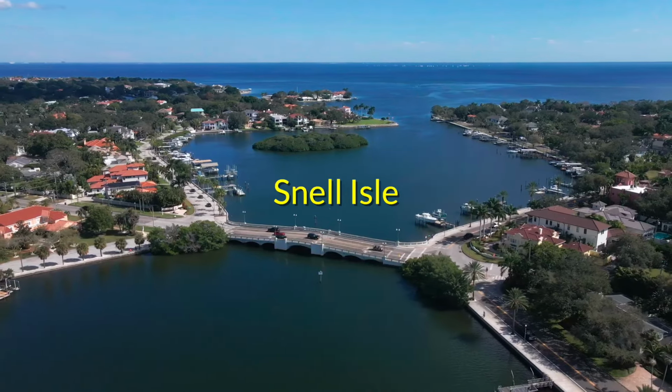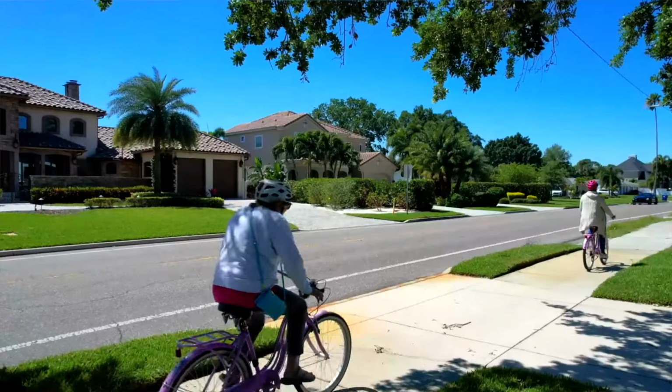Coming up, we will make our way through St. Pete's most exclusive waterfront neighborhood, Snell Isle, which is only a 10 to 15 minute bike ride from downtown, and I'll show you exactly why this area might seriously be offering one of the best lifestyles you can find in all of Florida.